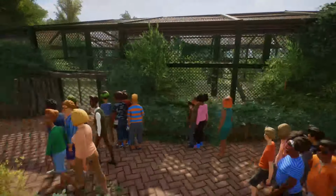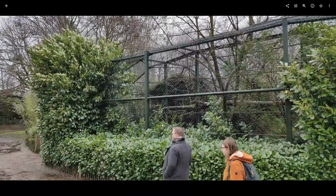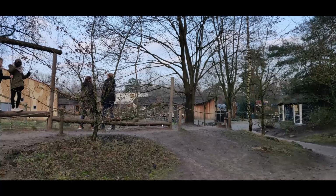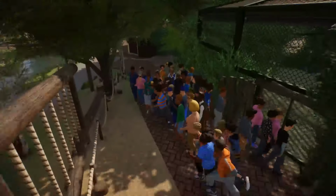But yeah, we've got the Persian leopard habitat all closed off, so they can't climb out. And then there's more of these adventure trails, which people occasionally walk on. Oh, it's very crowded here.